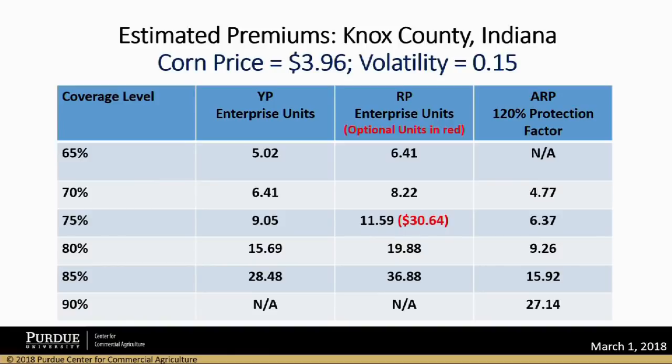And so, you know, they're probably in that low 20s for the revenue protection product at the 75% coverage level in Knox County. And then maybe the last point, Michael, on that chart is if you were thinking about the possibility of moving to an ARP product versus revenue protection, and let's assume you've been at that 75% level, you'd probably want to look, I'll say a little more strongly than that, you'd want to look at the 90% coverage level under ARP. So in that case, you'd be looking at the $27 an acre.